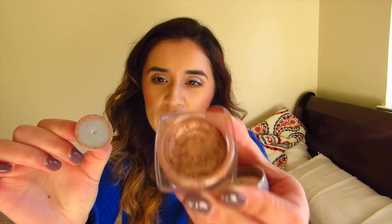Where is that hair? It looks like I have sideburns taped to my face. There we go. And so you just lift this off, and then inside you have all the product in there. This one's been loved, as you can tell. This was one of the first ones that I bought, and I just was obsessed with it. This one's in the color Amber Rush, and it's just such a pretty color.